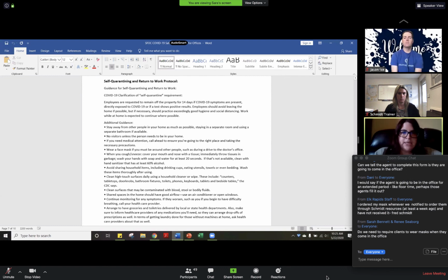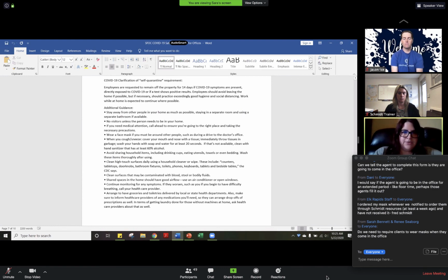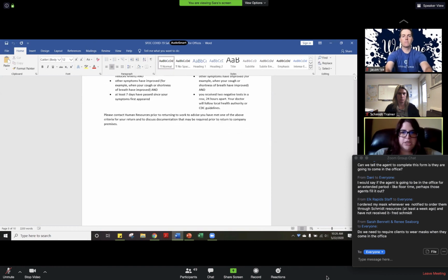So if you need to self-quarantine because you have symptoms or you're waiting for a test, this is the guidance, and we are expecting that the employee stay away for at least 14 days unless directed by your primary care physician. And this is some additional self-quarantine guidance, which I know you are all very familiar with since we have been essentially self-quarantined for the last several months. And then after that, this is the process for returning to work. If you have been tested, you follow the process. If you have not been tested, but you have symptoms, that's the process you need to follow. And then reach out to Human Resources once you return, so we can make sure that you have met the criteria and your documentation is in order.